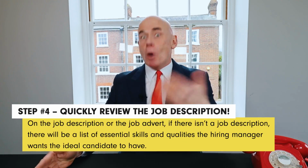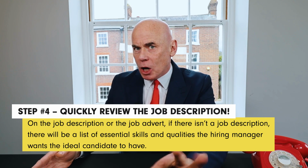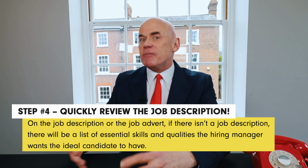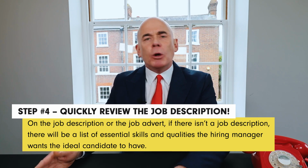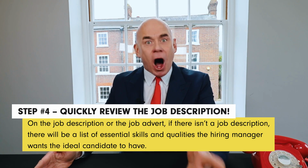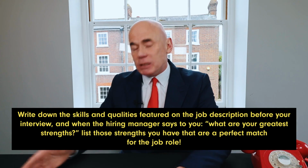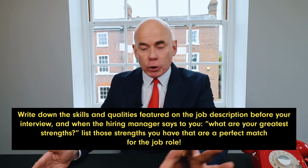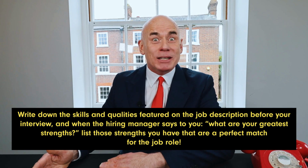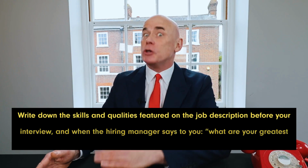Step number 4 for preparing for your job interview is to quickly review the job description before your interview. On the job description or the job advert, if there isn't a job description, there will be a list of essential skills and qualities the hiring manager wants the ideal candidate to have. Make sure you write down the skills and qualities featured on the job description before your interview, and then when the hiring manager says to you, "What are your greatest strengths?" list those strengths you have that are a perfect match for the job role.